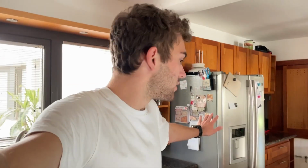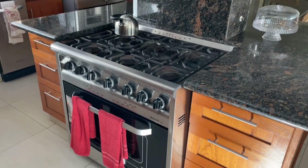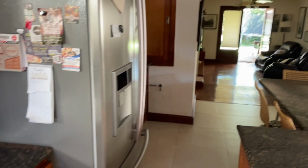And here we have the kitchen, which is very well equipped. There's a big fridge and freezer, which I can use. Six-hob stovetop. The oven down here is very old-fashioned in that there's no temperature gauge. You just increase or decrease the flow of gas, and you go based on that. It's very Argentine, apparently.